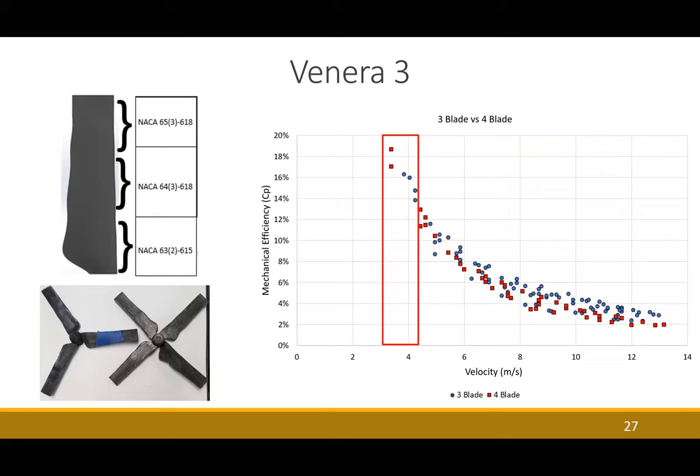And so here we have an efficiency comparison of the 3-blade and 4-blade turbines for the Venera 3. But the main takeaway from this is what I have boxed in here. So this shows the best mechanical power to wind power ratio. And so the optimal turbine here was the 4-blade at approximately 19% efficiency. Next slide.